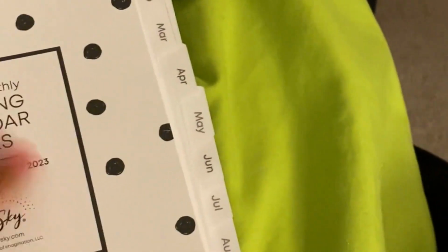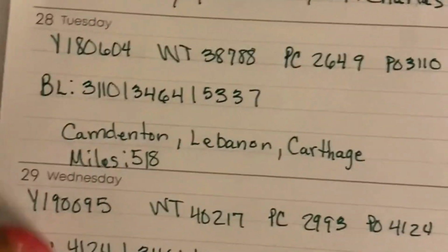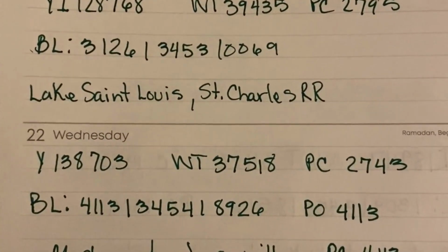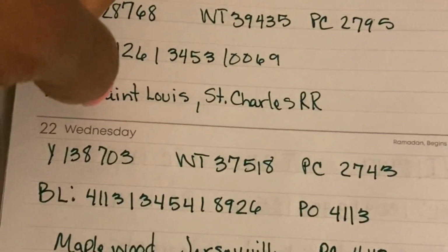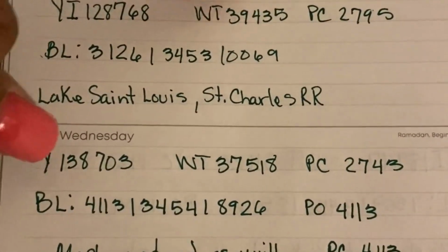So whenever I get assigned my miles, I like this because it has the tabs on it, the months, as well as the days. So right now we're in April. I like the fact that it has a calendar, but then it also has where you can write information. So I go through here, and every day when I get assigned a load, I write down my load number, the BL, the bill of lading, the weight, how many pieces it is, and the PO number, and then whatever stores I'm going to for that day.